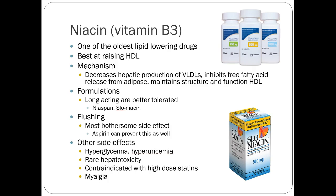Niacin, or vitamin B3, was one of the oldest lipid-lowering drugs used, one of the first available as a prescription-strength product. It's basically the same niacin you would buy in a B3 supplement, but the pharmaceutical products are tested and proven to contain that amount of product, and they're higher dose than what you'd see with an OTC product. Best drug we have for raising HDL. They decrease hepatic production of VLDLs, which inhibits free fatty acid, and that maintains the structure and function of HDL, increasing its longevity, basically.